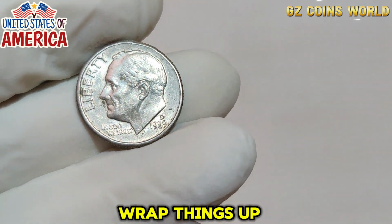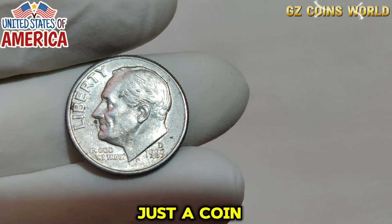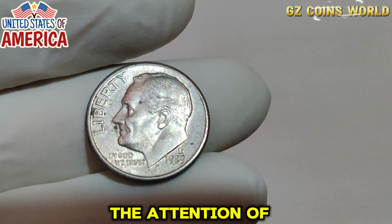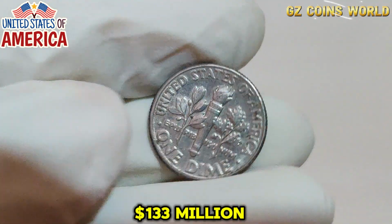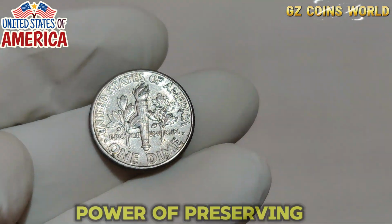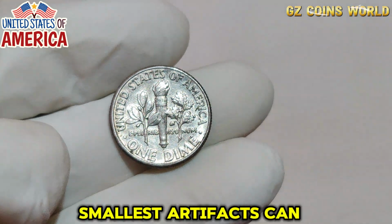To wrap things up, the 1989 D Liberty dime is much more than just a coin. It's a valuable piece of history that has captured the attention of numismatists, investors, and collectors alike. With a current market value of $133 million, this tiny dime stands as a testament to the power of preserving history and the significance that even the smallest artifacts can hold.